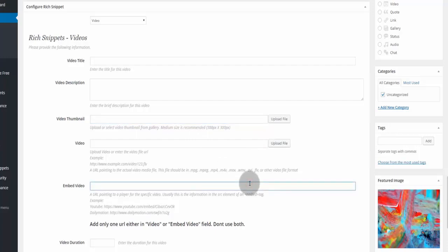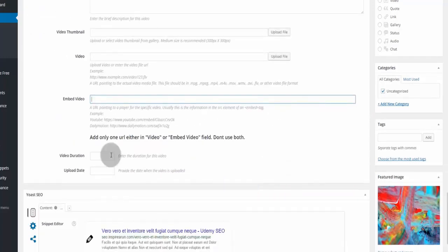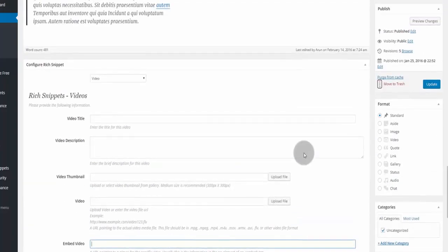If you want to upload that video, then upload the video file here. But if you want to embed the YouTube video, paste the URL of that YouTube video. But don't do both of these. That is, don't upload a file and also provide an embed video link. Just do any one of these. Then provide video duration and upload date here, and then hit the update button to update this post.